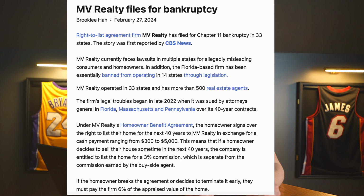So this company, Groundly, has its work cut out for it. It actually reminds me of this other company called MV Realty. What MV was doing was they were getting sellers cash upfront. Hey, we'll pay you $300,000 to $5,000 and you'll sign this listing agreement with us for the next 40 years. And if you ever list it, it has to be through us and you have to agree to 3% commission. And if you don't list through us and you go behind our back outside of this 40-year contract, then we can charge you 6% as a fee.